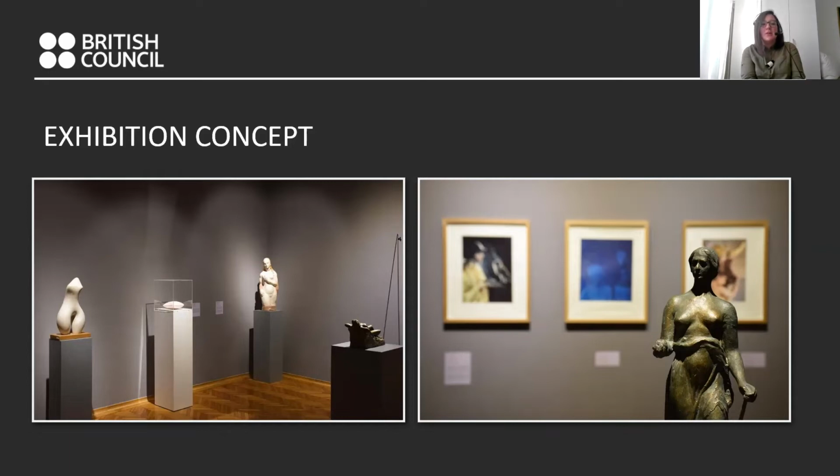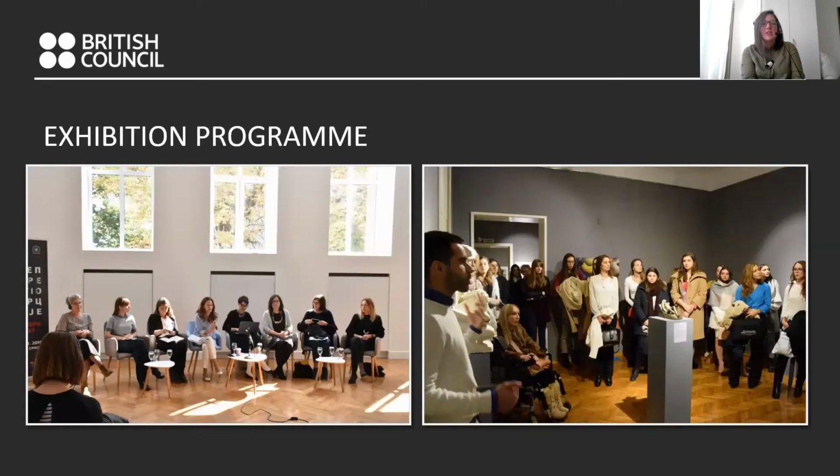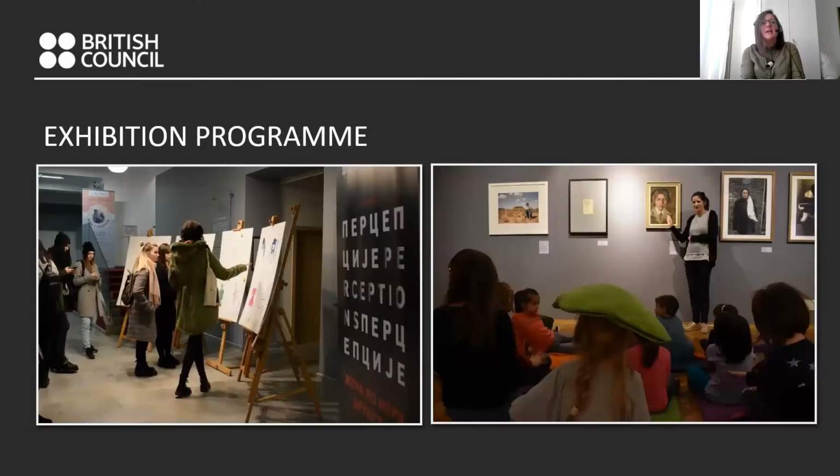So to contrast the two views on art and on the world. The exhibition was a platform and the surroundings for the accompanying program. There were more than 25 lectures, discussions and talks with contemporary artists and with students. We also had inclusive workshops and workshops for children, and a lot of different programs that provided more talk and discussion in society about the topic.